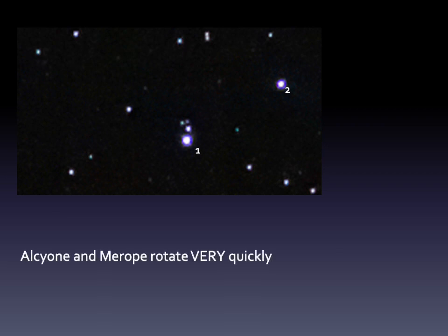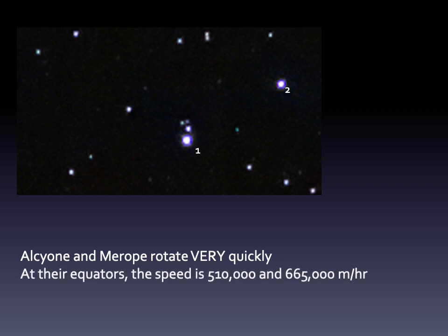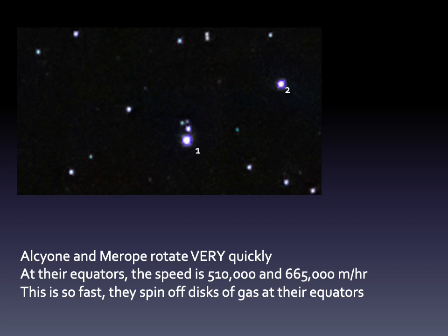The other thing that I found out about them is that they both rotate very quickly. At their equators, the speed of the surface is 510,000 and 665,000 miles per hour. It's so fast that they spin off disks of gas at their equators.